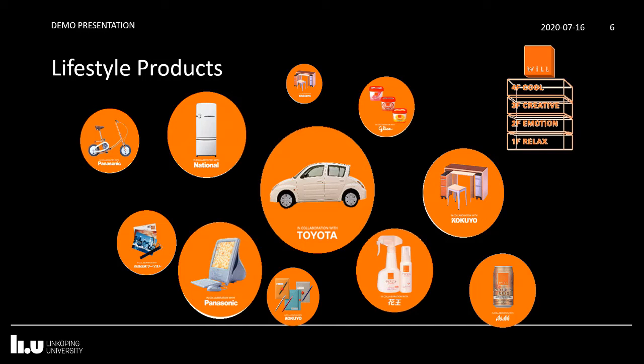Anyhow, Japanese companies are usually quite good at building new brands in a way that they transfer some type of Kansei or some type of affective impression. So these products, which you can see here, were sold under the name of Will. This was the brand name, and they had these core emotions or core values: cool, creative, emotion, and relax.